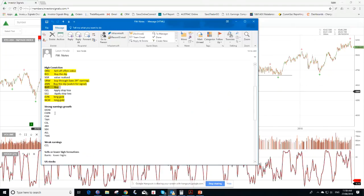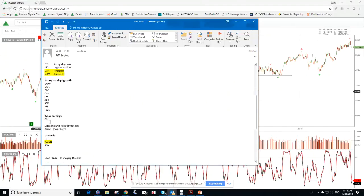Just to recap, strong earnings. I think Downer, Crown, Simic, Tabcorp, CSL, JB Hi-Fi, Seek, Aristocrat, Treasury. Weak earnings, one that I'm watching is Coca-Cola. Still mindful of the lower highs across all the banks.